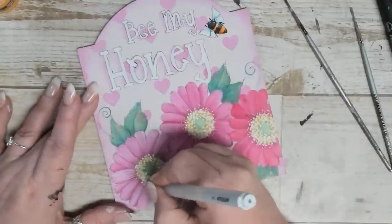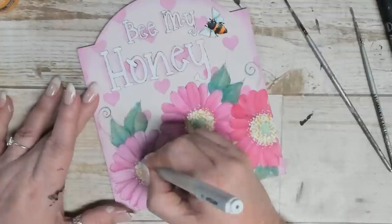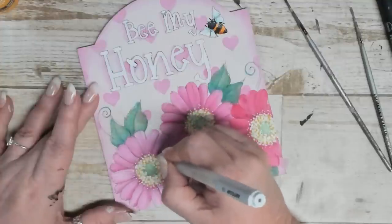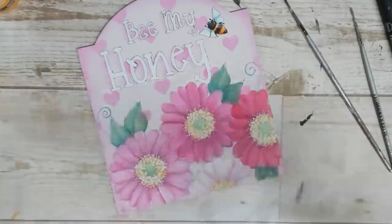Hello from Michigan. This is such a quick and easy piece to paint. And it's fun. It's very rewarding to get a piece finished, and then it comes out really cute no matter what.